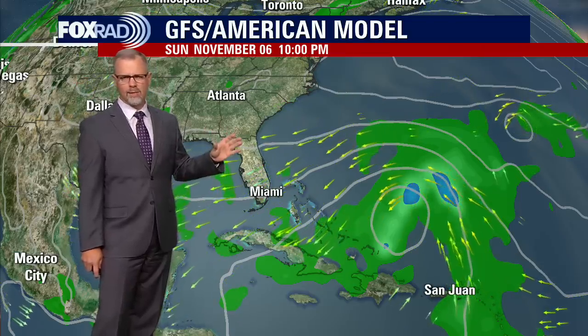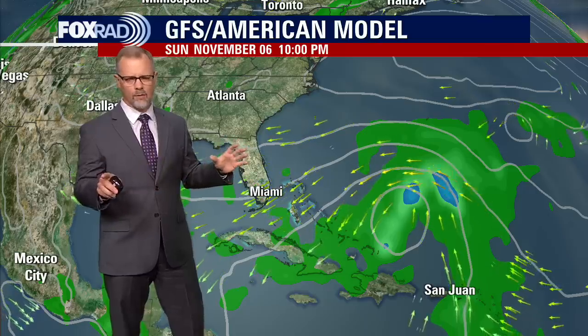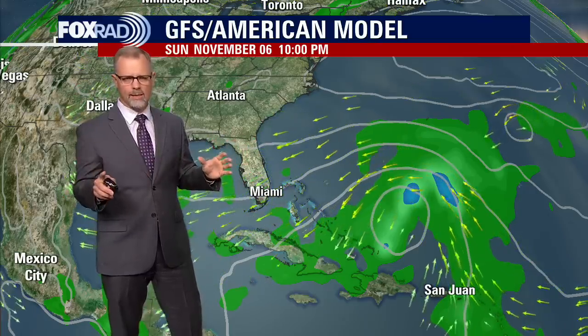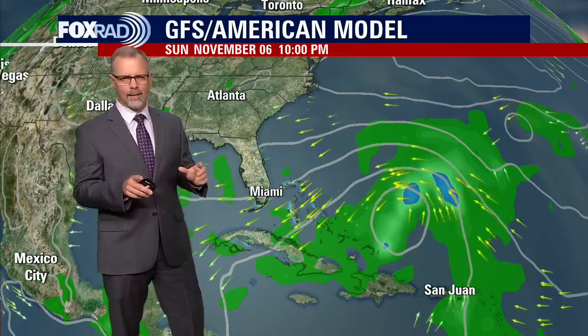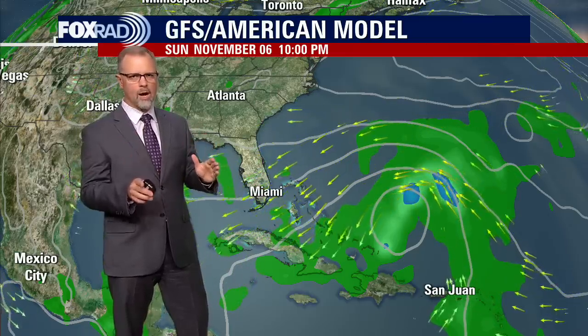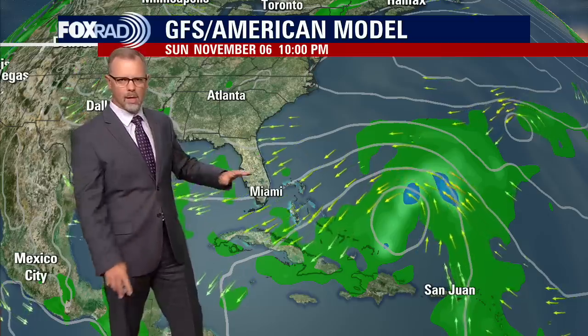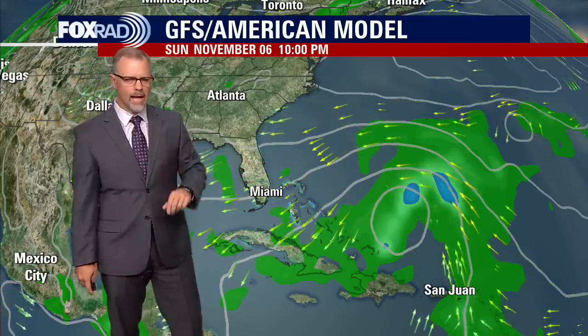And for sure, this is not looking to be an organized system. There's going to be a lot of irregularities and a disorganized feel to it as it continues to develop. But it does look like something possibly near hurricane strength winds will be approaching the east coast of Florida. So let's dive into things a little bit.